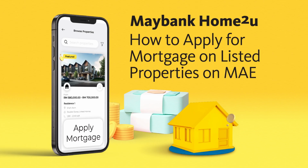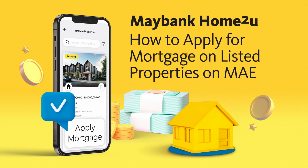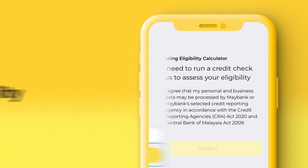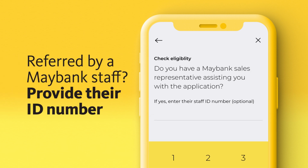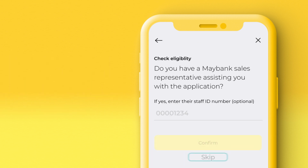So, you're ready to apply for a home financing? For properties that are listed on Home²u? Just scroll down and tap on Check Eligibility and agree to a mandatory credit check. If you were referred by a Maybank staff, ask them for their ID number. Or just skip this step.